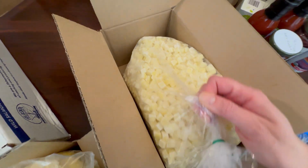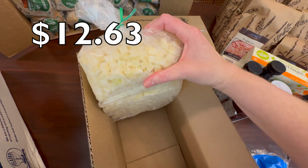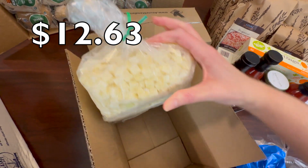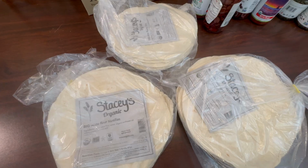Same for these diced potatoes. They're called Southern Style. Each box is $12.63. I've bought these multiple times. They're fantastic and so convenient.